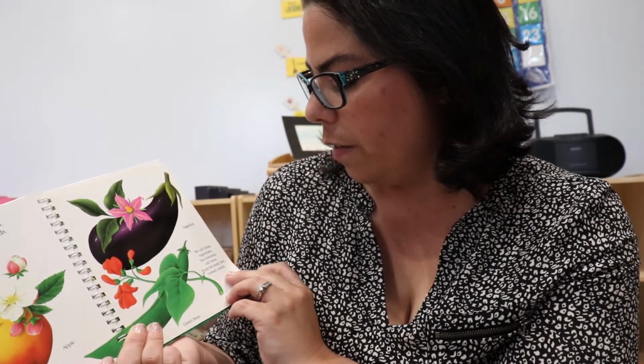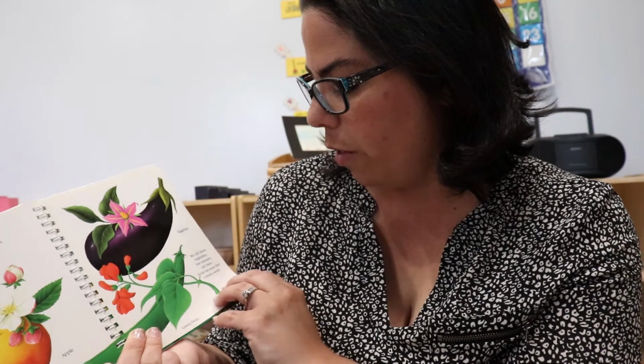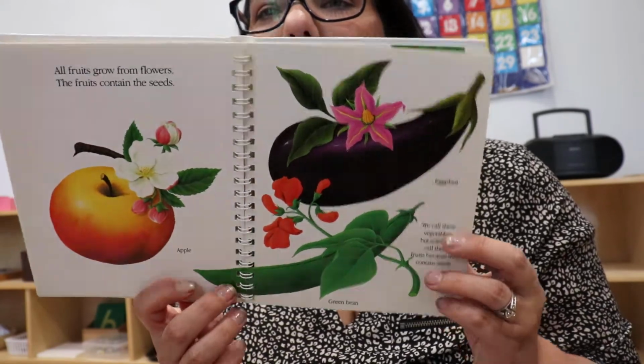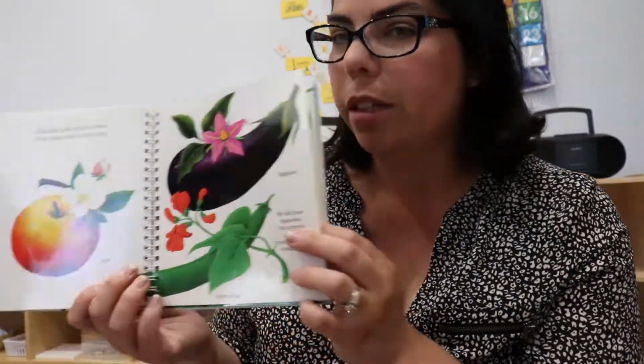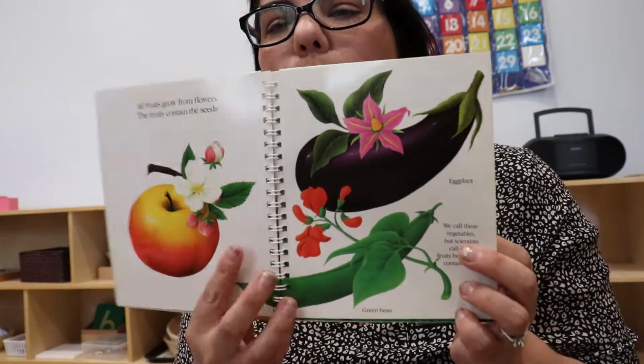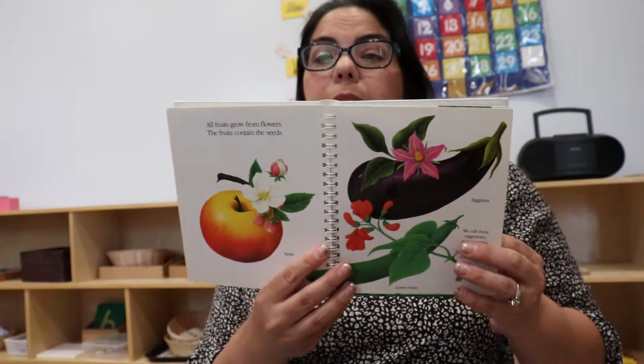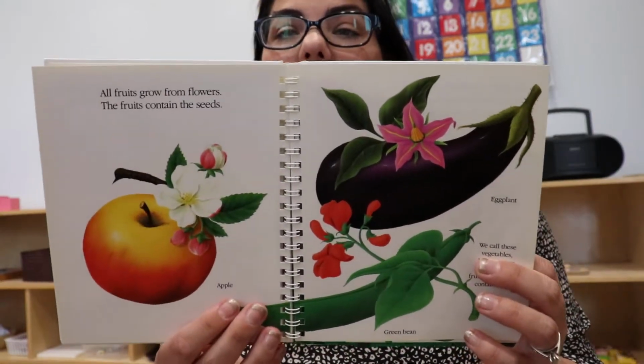We call these vegetables, but scientists call them fruits because they contain seeds. So green beans and eggplant and apples. Okay, we call these vegetables, but scientists will call them fruits because they have seeds in them.